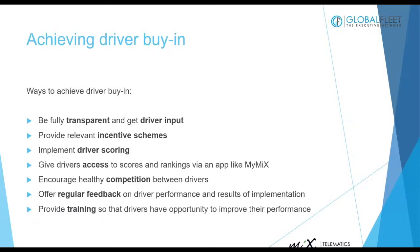There's a lot of good apps around. Some telematics companies have some really great apps which allow the drivers to interact via their mobile phones, to be able to see their performance in real time, and to be able to see where they're ranking against maybe their peers as well. That's a great tool to be able to help get driver buy-in. Healthy competition is always good.